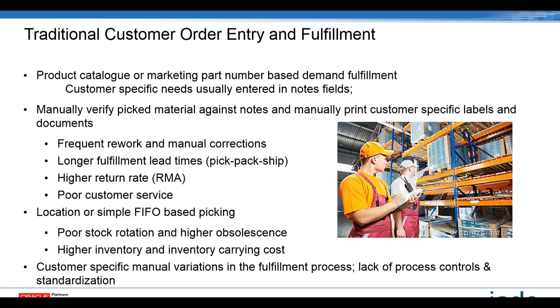Considering RMAs are because of incorrect product shipments or some damaged products. So poor customer service is another outcome of the traditional process. Another process attribute that I have seen is using some kind of simple first in, first out picking process, material allocation process. And this simple FIFO process is typically based on receipt time in your warehouse or in your sub-inventory.